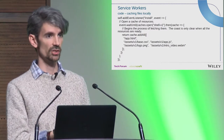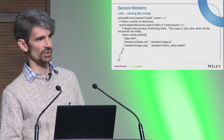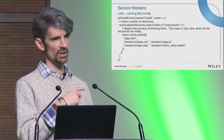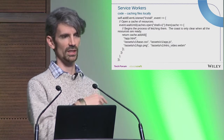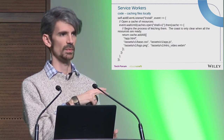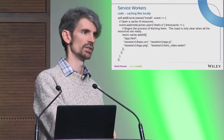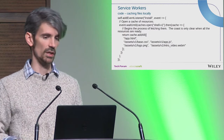And then when you need to change it, your code has to say, okay, now we're version 2, invalidate version 1. And so there's some tricky bits here, and you're doing stuff that maybe cache manifest would have done for you. But because of that, you can do it the way you need to do it, which is maybe not known yet.